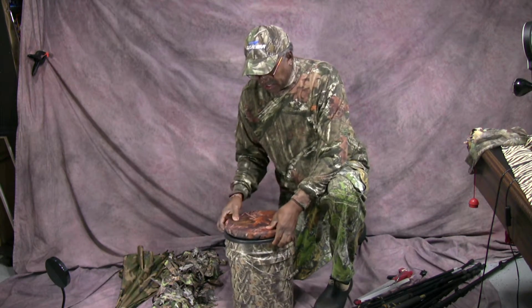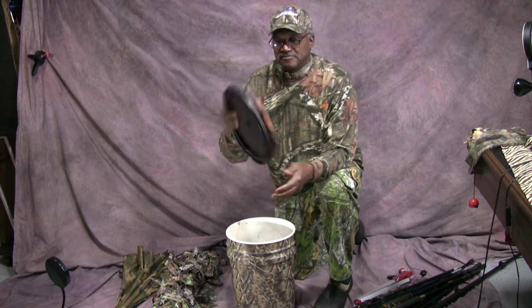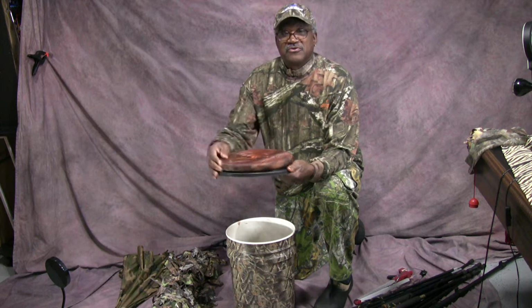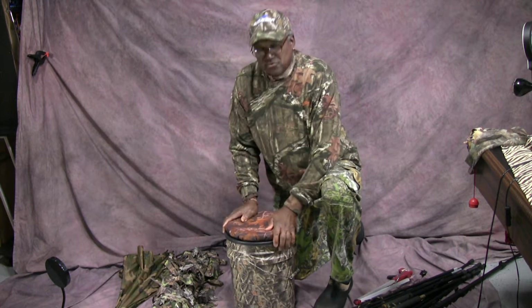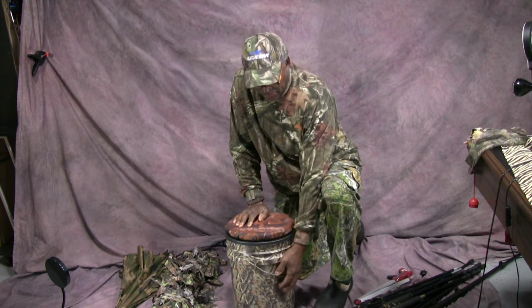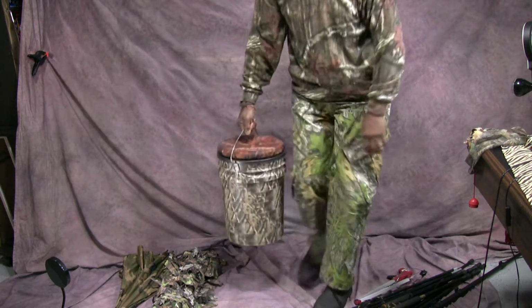And of course you can buy these seats. They sell, I think I paid $6 or $7.99 for it. It fits on the top of any 5-gallon bucket. It turns and swivels. It's very comfortable because it's padded. So that is the platform that we use while we're out in the woods. We're able to put extra stuff in here, grab this, bring this handle up, and walk to the woods.